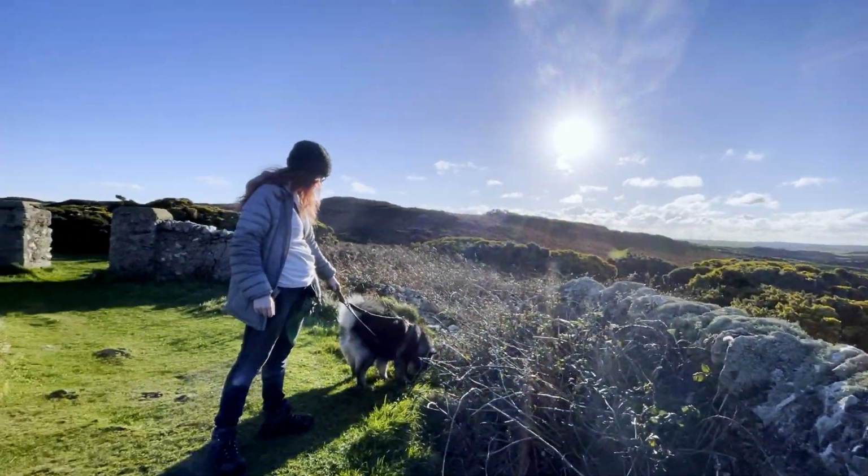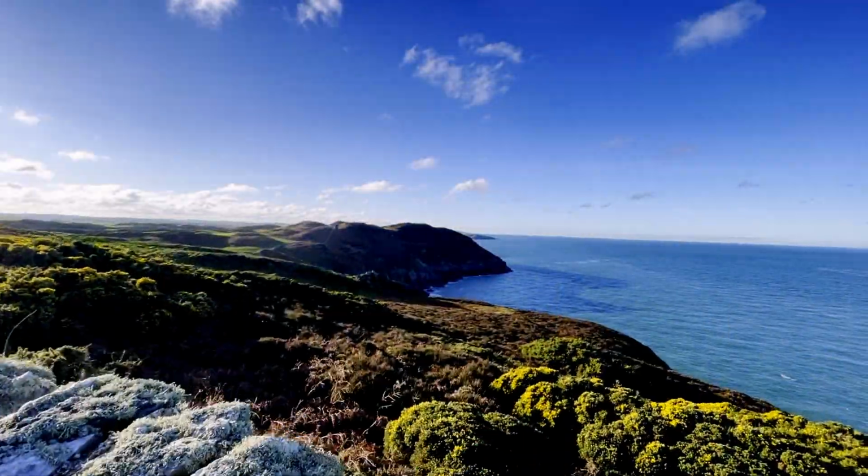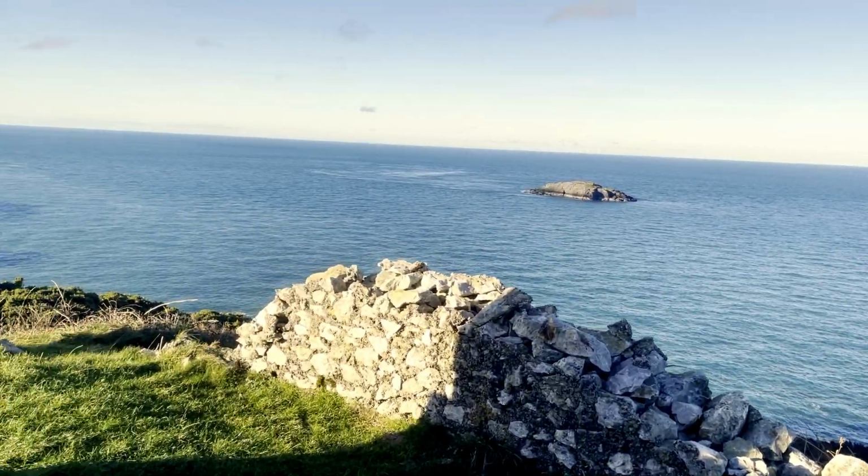The views from Coronation Tower are absolutely stunning. You can even walk all the way along the coast and go to the church. But for now, we're going to go back to the car and feed Valo. I hope you've enjoyed this journey and I hope you visit North Wales.